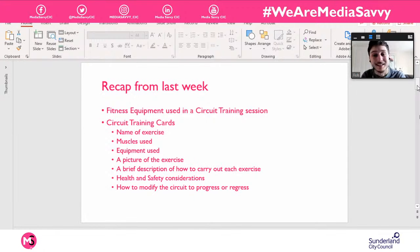But the beauty of this, guys, is that this circuit could be whatever you want it to be. We have a couple of things to consider and a couple of things to make sure that we include, including some equipment exercises. But this is your circuit, guys. We can do with it what you want.